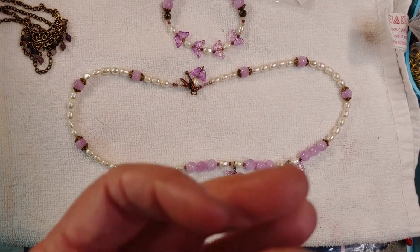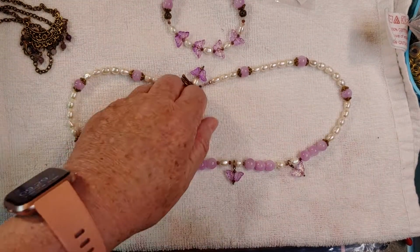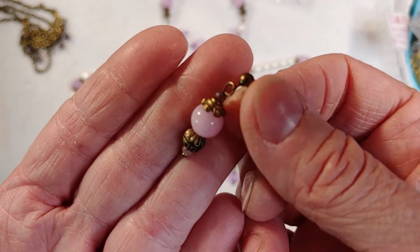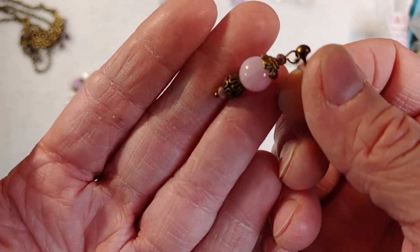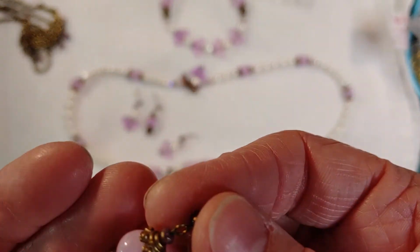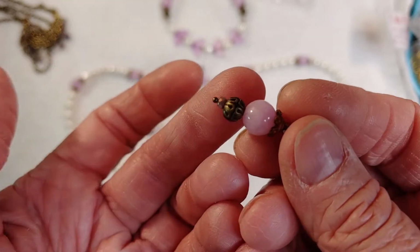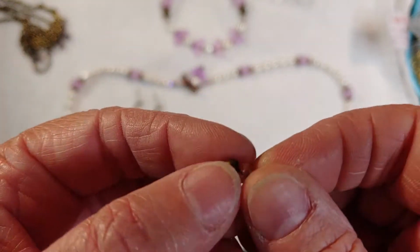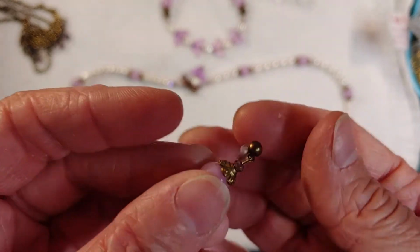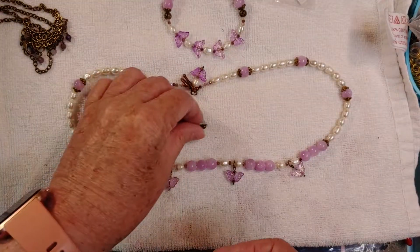And then for the earrings, I did make 2 pairs of earrings that could go with this set. The first pair is just a little dangle with this gorgeous light purple glass bead and just a couple of the spacers and bead caps on it. I just put 1 bead cap on the top and have the little brass or bronze spacer down at the bottom. And I did add my own little rubber stopper to the back, because it did not come with the backs in the kit. And just a fun little tiny dangle.